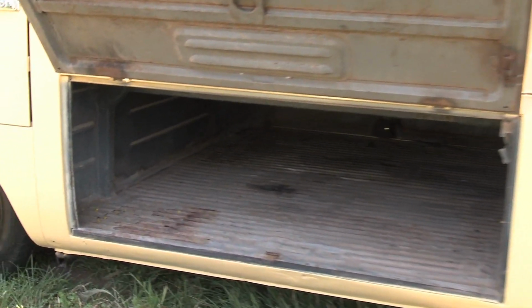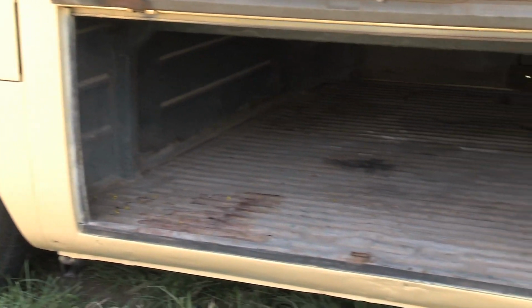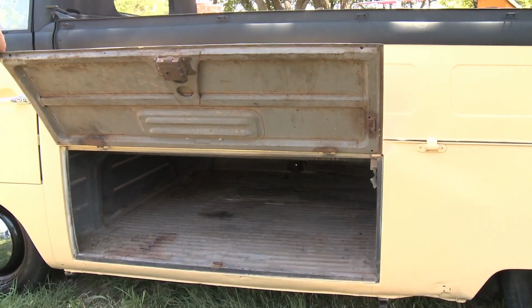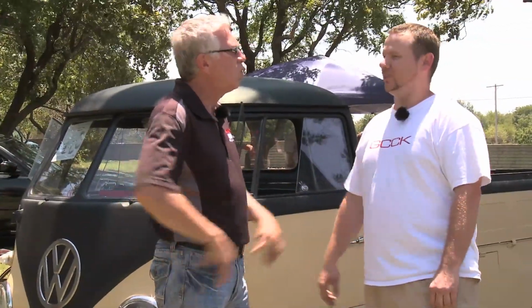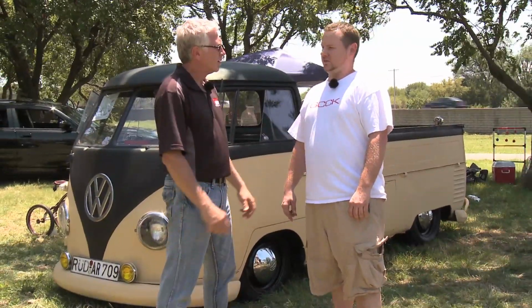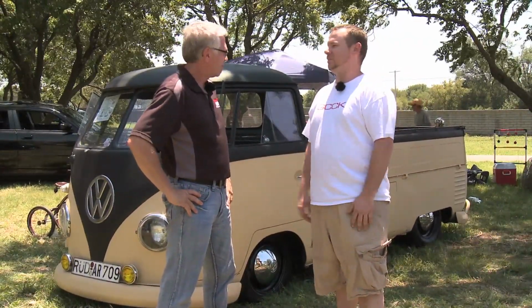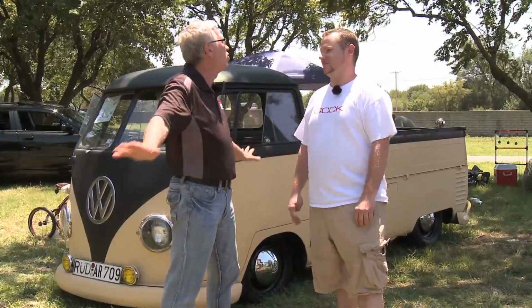Where'd you find this? I found this through a friend. A friend came across it and I had to have it. So he knew you wanted one? Yeah, he wanted one too, but he came across it and decided it was too much for him, so I got a hold of it. So what is it in your life that made you say, hey, I think I like Volkswagens? My brother left for the military when I was 16 and he left me a '72 Bug and I drove it around while he was gone and I've been in love ever since. So when you got your driver's license, that was the first thing and you were just smitten.